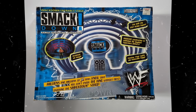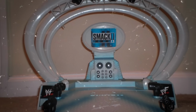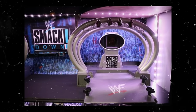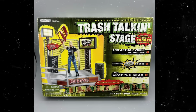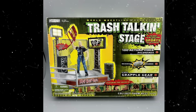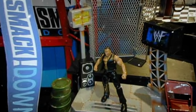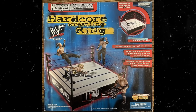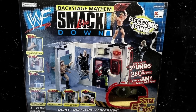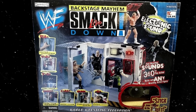Some of the most iconic playsets from 2000 include the SmackDown Stage playset, a detailed entrance stage built to match the SmackDown set, complete with ramps and lighting effects. The Trash Talkin stage, a talk show style playset with actual sound effects, allowing kids to recreate interview segments and promos. The Hardcore Wrestling ring, designed specifically for extreme matches, and the Backstage Mayhem playset, the first fully destructible backstage environment featuring breakable walls, a locker room, and an interview area.